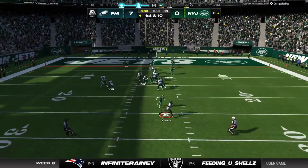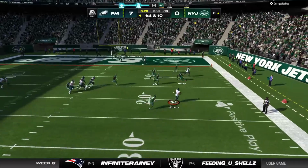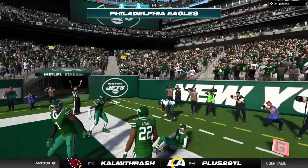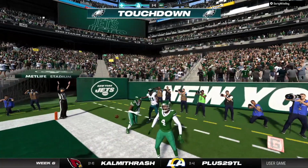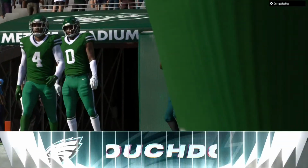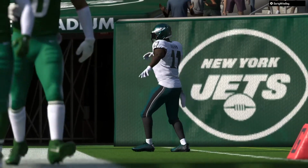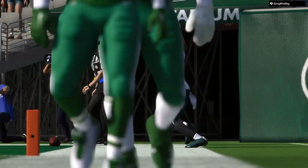Throwing is Hurts. Escaping the pressure right. And that's going to be caught for an Eagles touchdown. A.J. Brown, an 11-yard touchdown. And the Eagles have taken a 2-touchdown lead now.